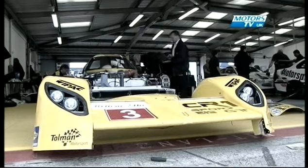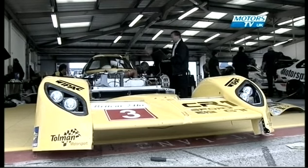I'm not used to running on cold tyres, so that's going to be a bit of an experience, getting the heat into the tyres, knowing how hard I can push the car. We've got about 600 horsepower and no traction control, so that becomes a bit of a problem on cold tyres and certainly in the wet as well.